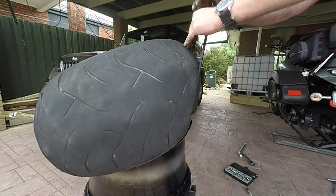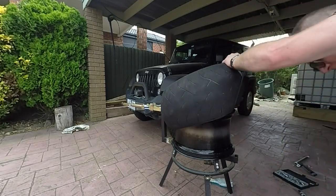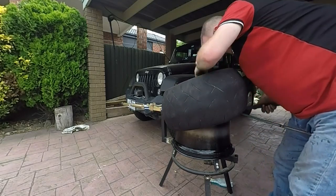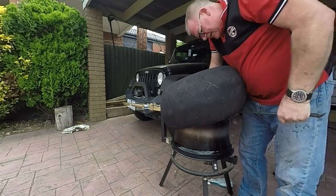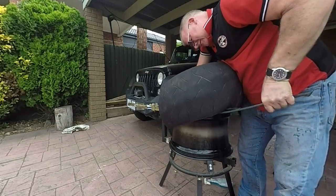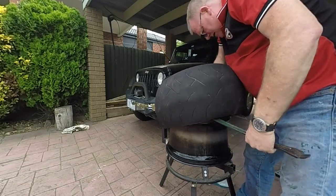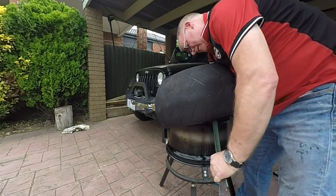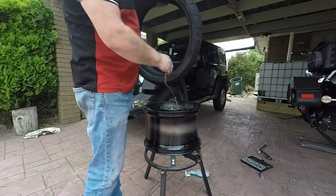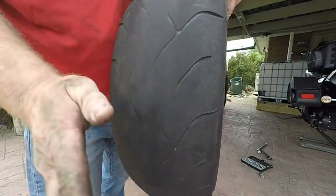Remember always to stand back a wee bit and put the opposite side into the groove in the middle, and that will allow the tire to come on and let you lift it up. So there we go, tyre off. And she's pretty well worn, pretty done.